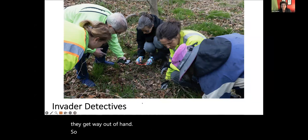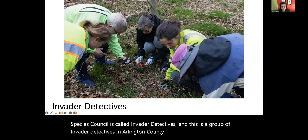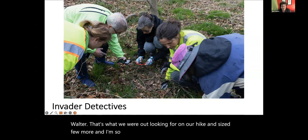So the program that was envisioned by the National Invasive Species Council is called Invader Detectives. And this is a group of invader detectives in Arlington County looking at incised fumewort. Walter, that's what we were out looking for on our hike, incised fumewort, and I'm so happy we didn't find it.